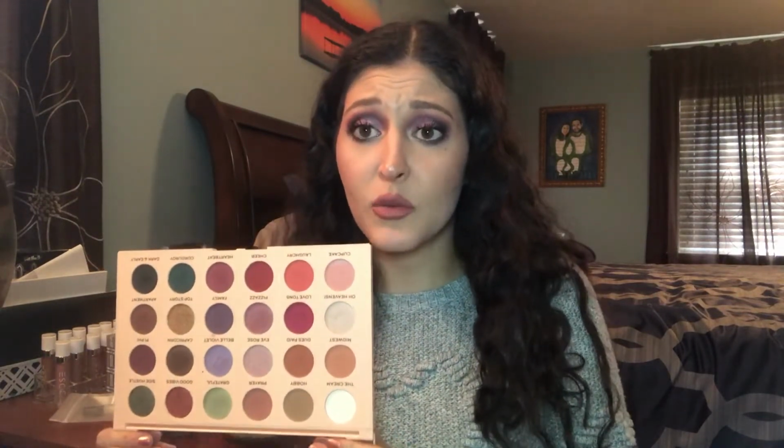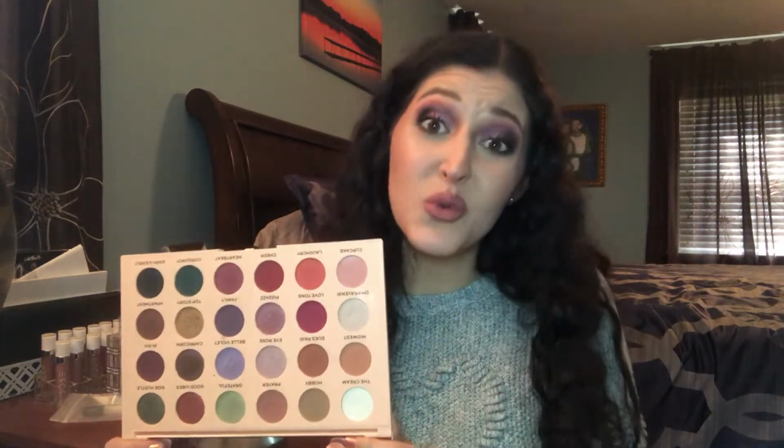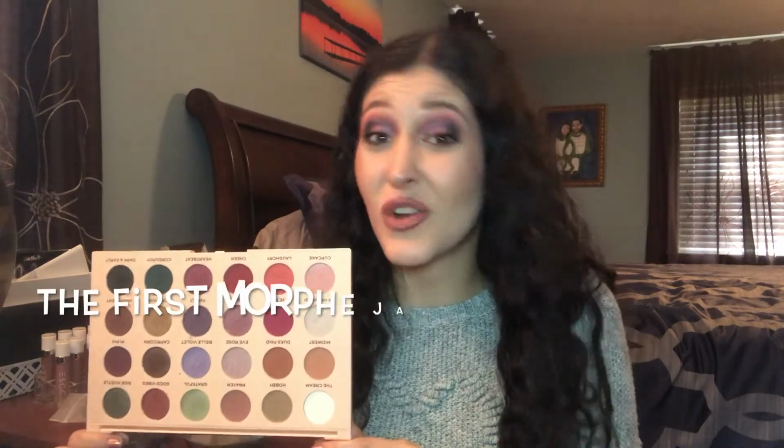But truly, I have been really happy with this palette. I know there are definitely some mixed reviews out there. And do I think that this is the best palette on the planet? No, I don't. For $20 though, it's pretty darn good. I think that if you're looking for a good variety for not a large price tag, this is a great option for you. And truthfully, I think this is a better option than getting something like a Morphe palette. I think these are better.